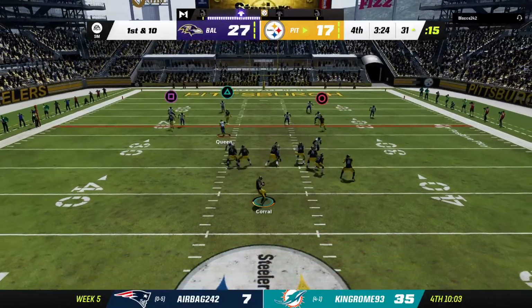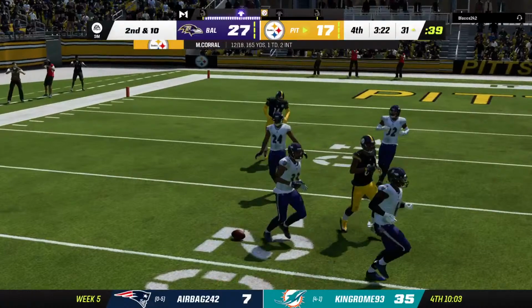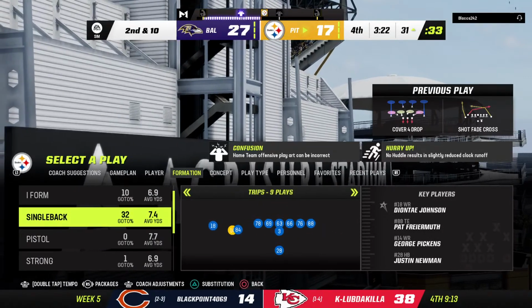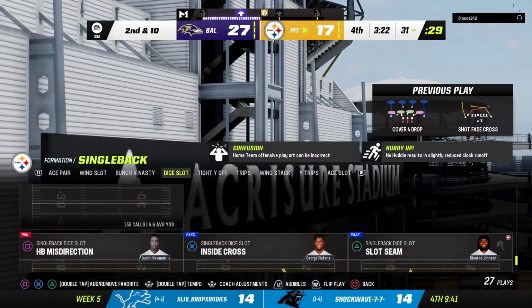The first down throw here for Corral. Buying time to his left. And this one too low. Then their back's up against the wall a little bit, and they come through by forcing an incompletion. Now they've got to continue to ratchet up the intensity a couple more times and get off the field before giving up any more yardage.